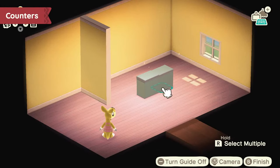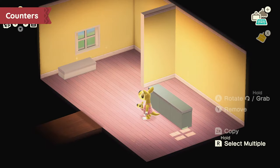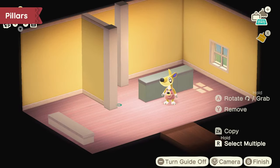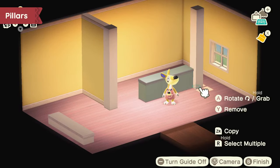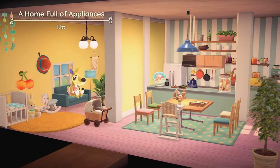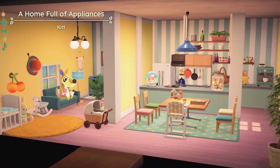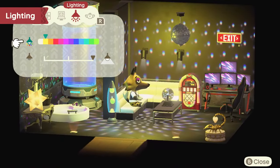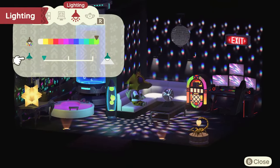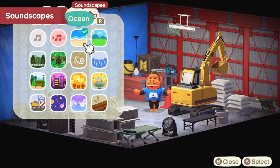Counters with two different heights. And pillars that support the ceiling. Each can help change how the home is structured. Lighting can be adjusted as well to enhance the overall mood. And you can incorporate soundscapes to add depth to the home's atmosphere.